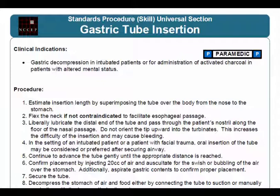With gastric tube insertion, of course, you can go down by way of the nasal passages, but if you have a patient that is intubated or has significant facial trauma, then oral insertion of the tube may be considered or preferred after securing the airway.